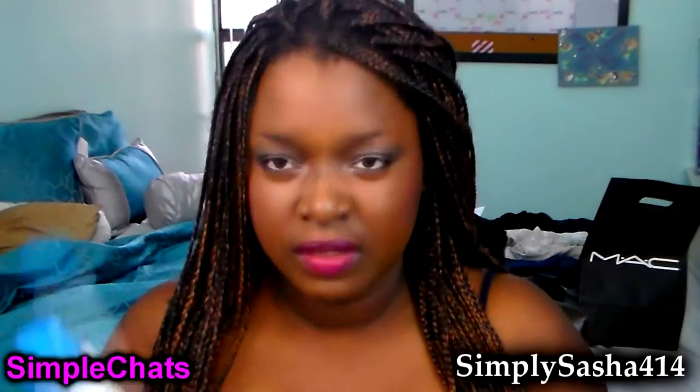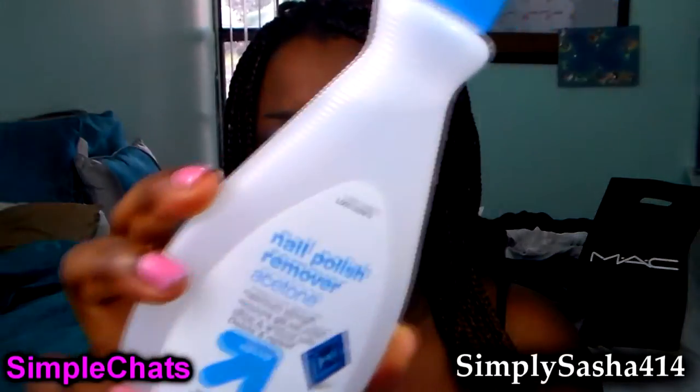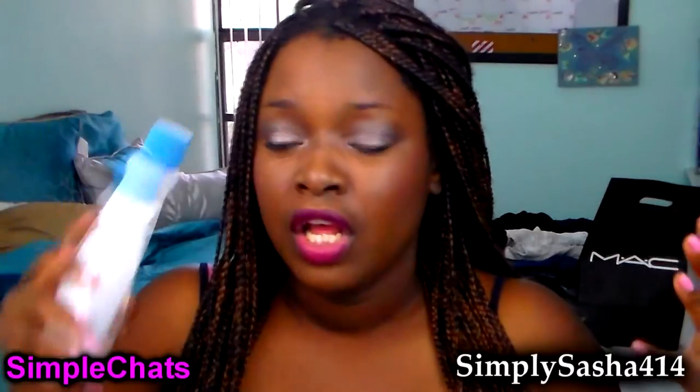So the first thing that I got was a nail polish remover, and this is the acetone one. It's maximum strength, and it just looks like this. It's from Target, the Up and Up brand, and that's just general because I'm about to take off my nails today. So I needed makeup, nail polish remover.